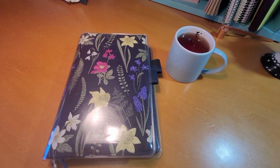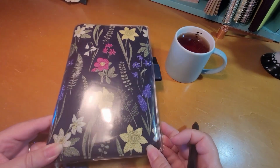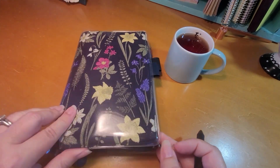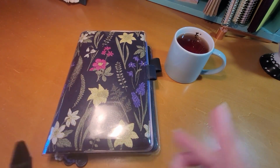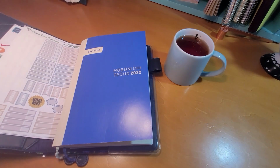Today I'm going to go over how I use my Hobonichi Day-Free 2022 as a budget planner. This cover is from Sakura Crafts, super cute. I have a Hobonichi cover over it just to keep it clean and pretty. It's worked out really well for me. Today I've also got my super cute Ochisuke Hobonichi mug from my 2023 haul. So let's get right on into it.